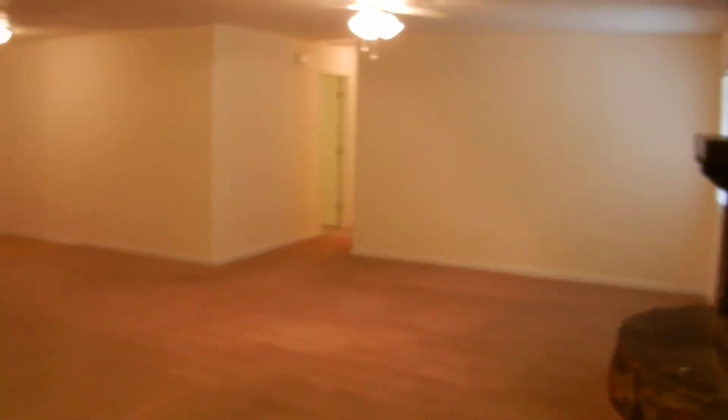Here's the dining room that is hardwood floors right next to the family room. It just opens up right here. It really feels homey here. Then the kitchen's tucked away just past the dining room. There's a breakfast area in here if you need a breakfast area.